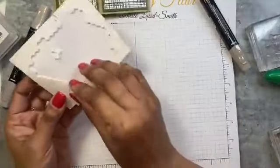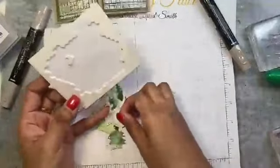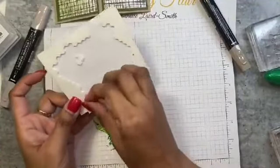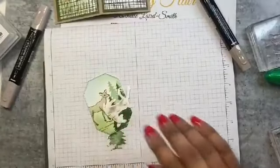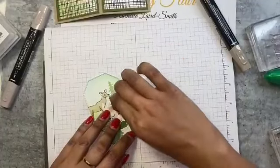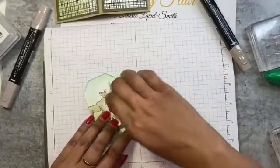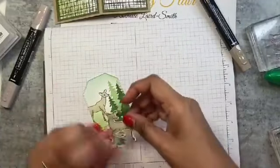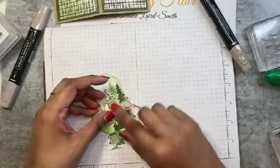Now, we'll use dimensionals for this little deer. And I'm not going to do the dimensional thing for its legs. We can, because it's not sitting over the edge or anything, so that's fine. So he will sit like that.